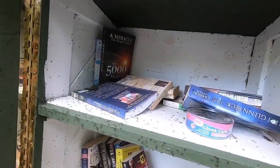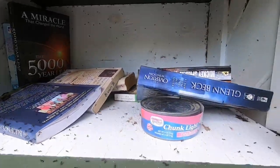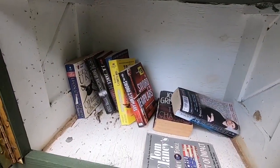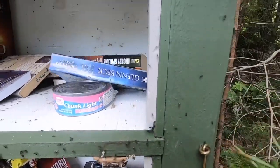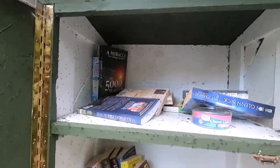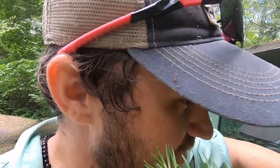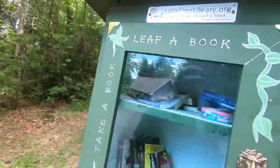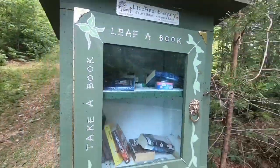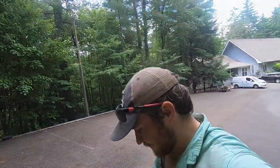But be careful as well, because I don't know if you see it, but it is infested. Somebody put tuna in here and it is infested with ants. But besides that, awesome stop. That is really, really cool. That is what I needed. Now I can read a little bit more once I get into camp pretty early again tonight. Ooh, be careful though. Like I said, ants everywhere. That's pretty cool. All right, peace.